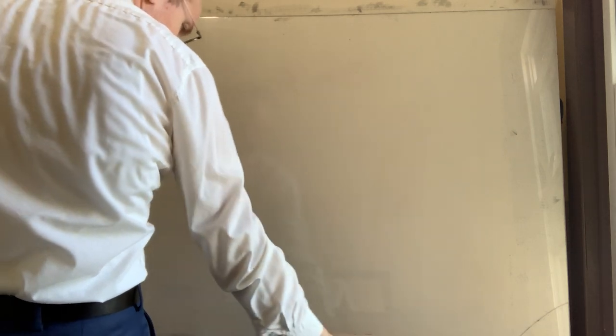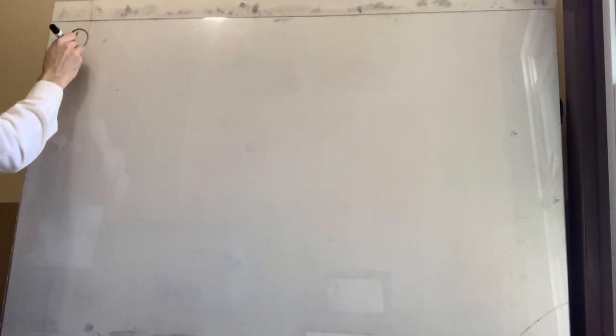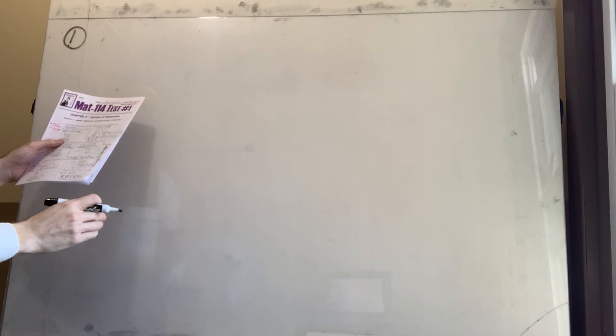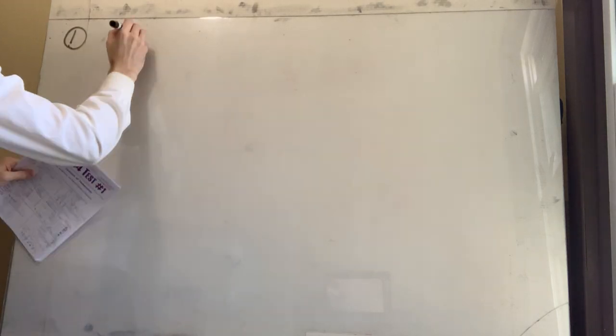The first one is the ancient Egyptian hieroglyphics. Using a table, write the Egyptian numeral as a standard Hindu Arabic numeral.